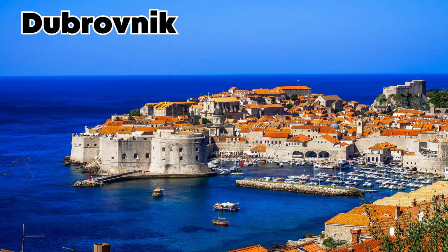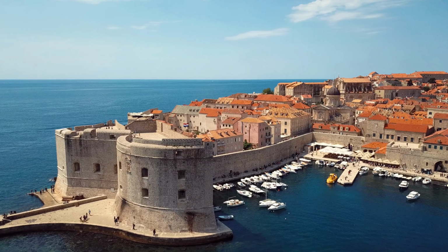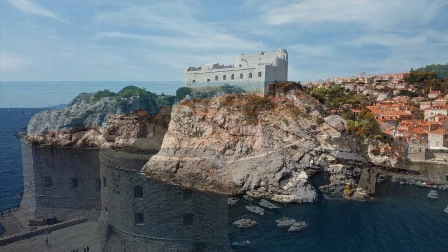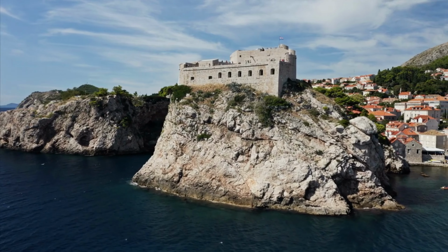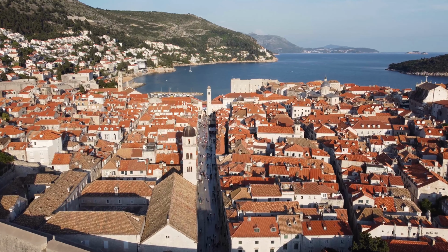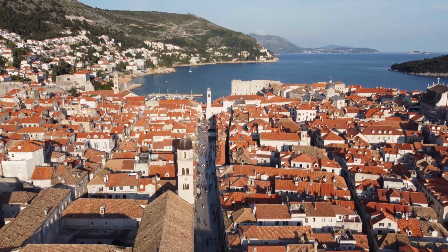Number 1. Dubrovnik. Known as the Pearl of the Adriatic, Dubrovnik is a UNESCO World Heritage Site and one of the most popular destinations in Croatia. Its ancient city walls, charming old town, and breathtaking views of the Adriatic Sea make it a must-visit location.